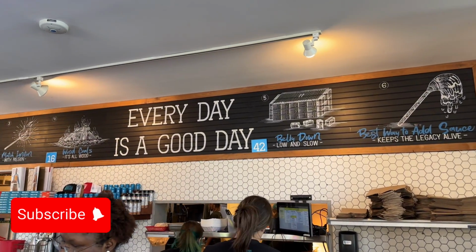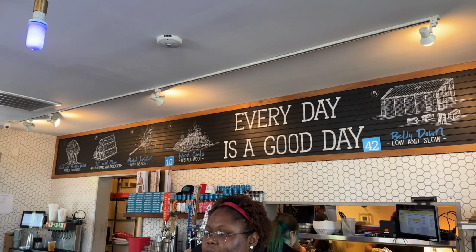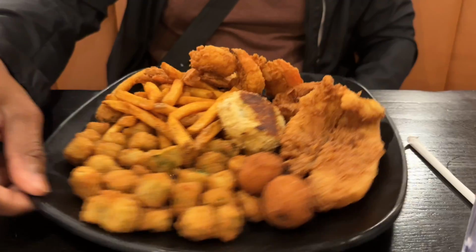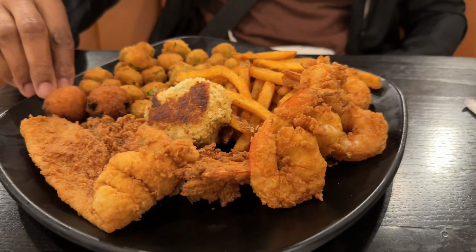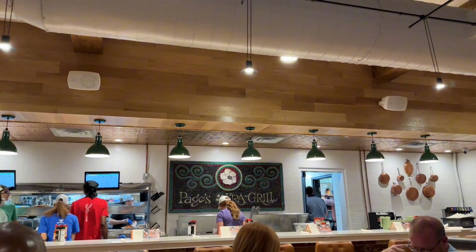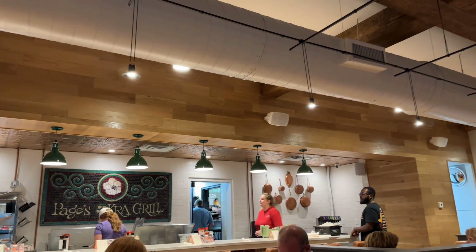If you're in the mood for something other than barbecue, Charleston is also famous for its fresh-caught seafood. One of our favorite seafood restaurants in Charleston is Page's Okra Grill. The restaurant is located in Mount Pleasant, South Carolina. Mount Pleasant is about a 15-minute drive from downtown Charleston, so very easy to get to.